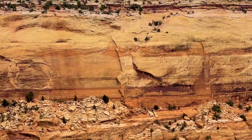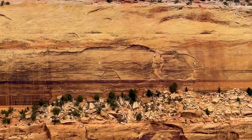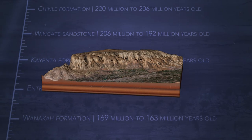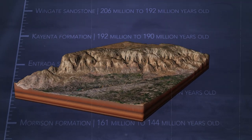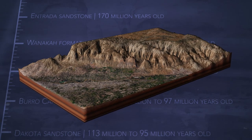The rocks at the foundation of Colorado National Monument date back nearly 1.7 billion years. Throw in some volcanic activity, some seas, three separate periods of mountain building, and a whole lot of wind and water erosion, and voila, the landscape of the monument.